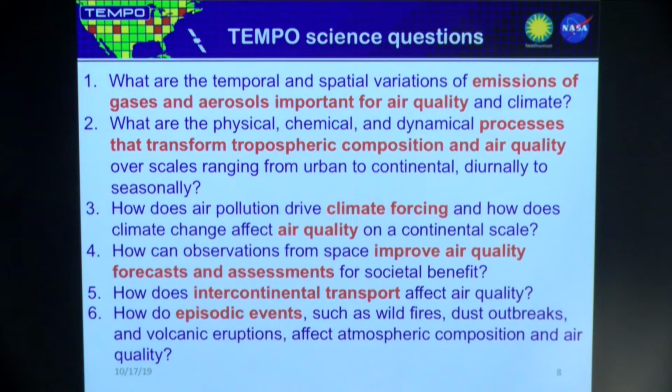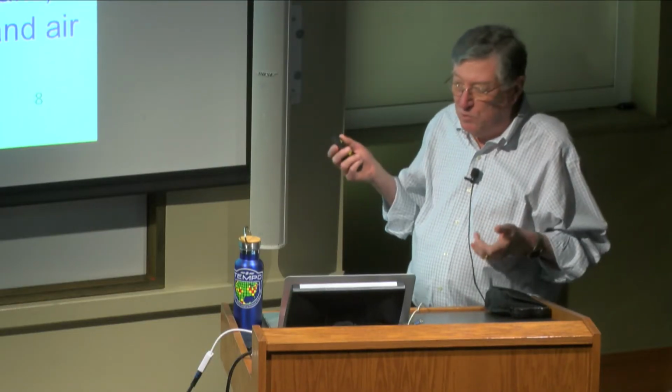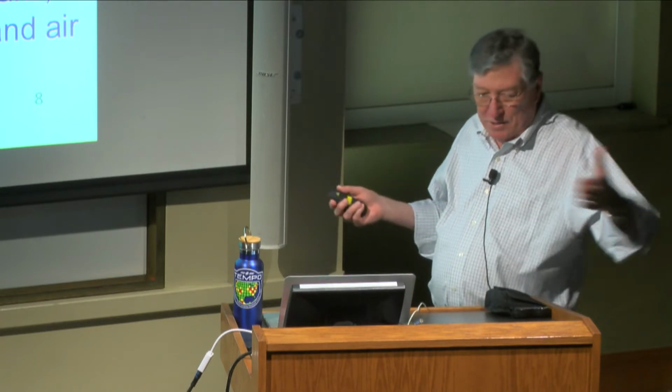Intercontinental transport, both by us to Europe and especially by Asia to us, is an important source of pollution, particularly for us. There are times when places on the west coast of the U.S. cannot meet their required levels of pollution, particularly for ozone, because they're not making it, it's coming in from Asia.